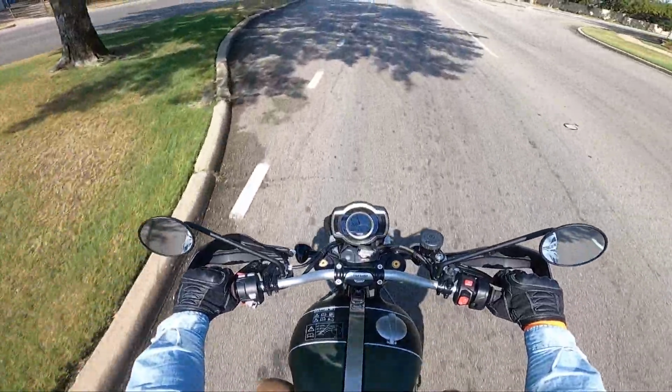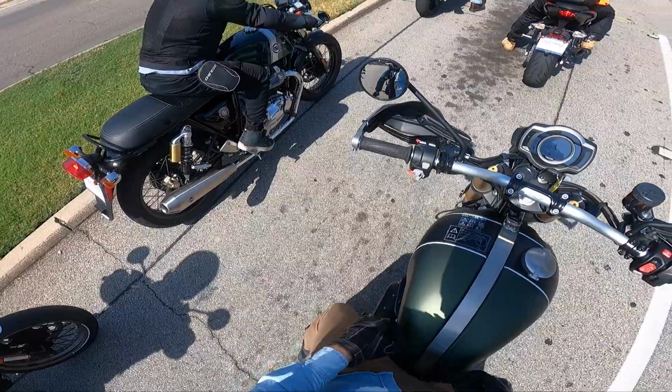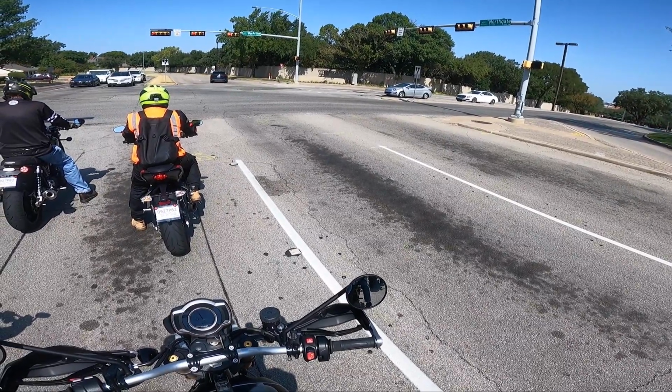I mean, I'm not too sure. Yeah, I'm having to really tiptoe. Oh, that's a Royal Enfield. Okay, that's cool. Continental. I do have a complaint about this bike already.